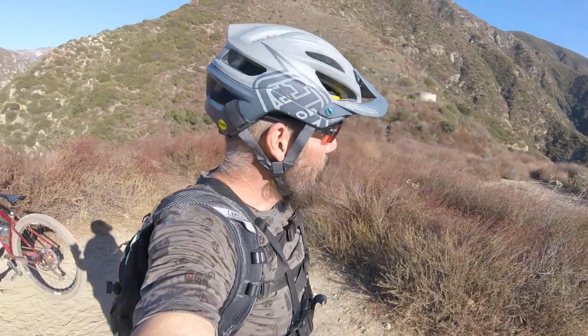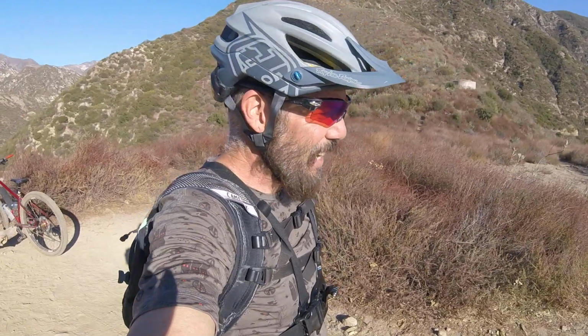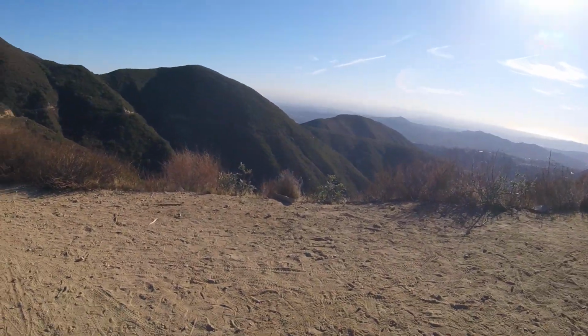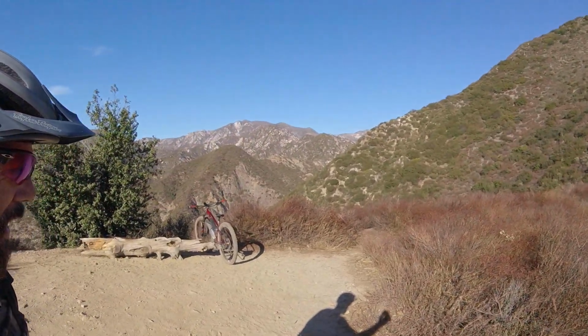Guys, so I'm up here at the top of Brown Mountain again. This is day 11 in a row climbing up here. Well, one day I climbed halfway up, a little bit further down there, and then I had to go back. It was dark. But this is day 11.